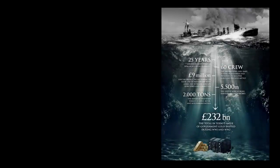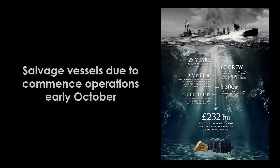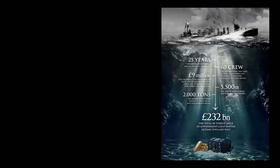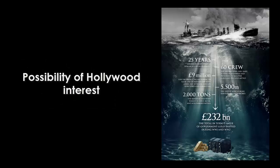There is actually on board the salvage ships, which are due to set sail any moment now, a guy called Will Aslett, and he has also produced documentaries for the BBC and the Discovery channels and people like that. So there's a documentary film crew on board. There's also talk that a Hollywood movie team are interested in the story. It's an absolutely fascinating story, there is no doubt.